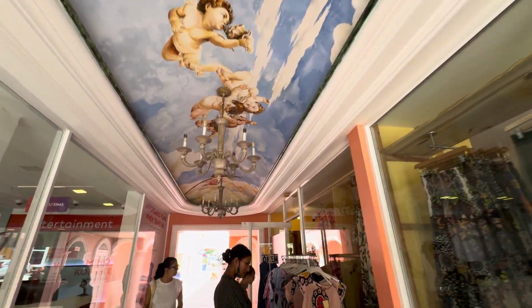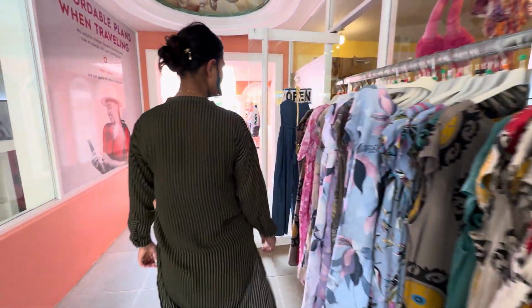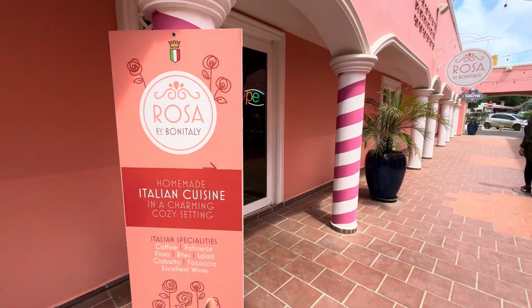Check out the ceiling. Check out the clothes. Olia's checking out dresses, bathrooms, and the Italian cuisine is in a charming, cozy setting.